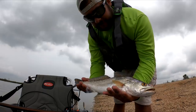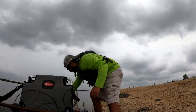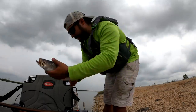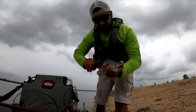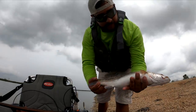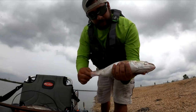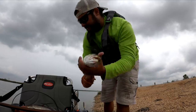Cool little 16 incher. Another 16 incher, nice fat belly on it. A little shorter, a little bit over 15, but legit. We're upping it a little bit on length. I think this one was like 16.5 or something.